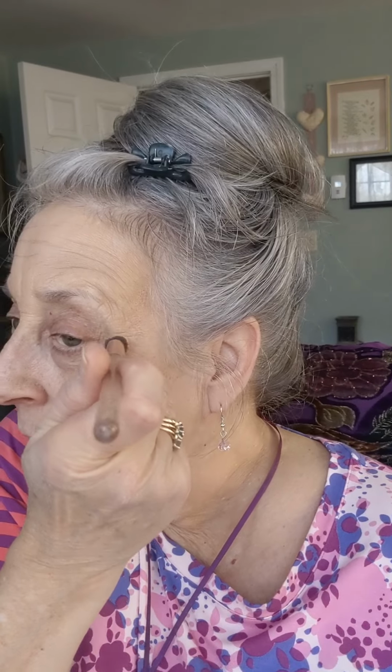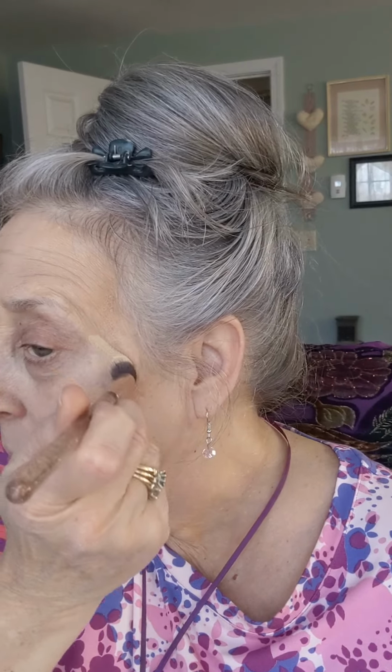So this is that foundation right here. This looks a bit light for my skin. I could have gone a little bit darker, but once I blend it in, I can get away with it.